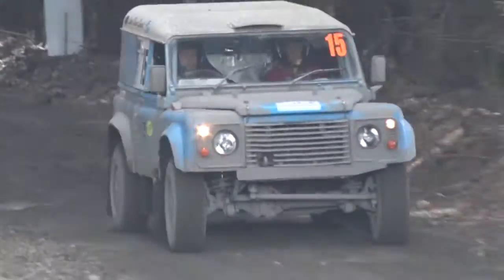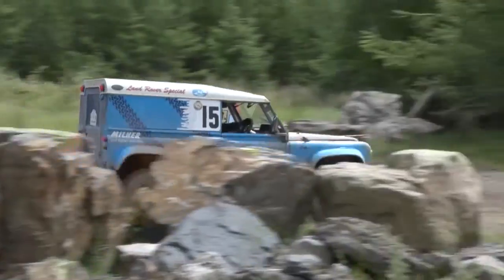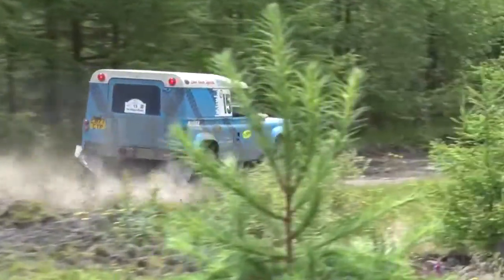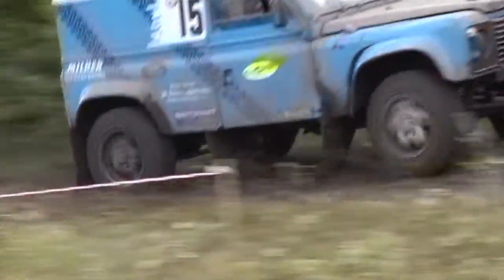Just like everyone else, Dave Harlow and Sarah Smith were finding the conditions tricky. The second pass feeling much better, but the slippery patches were still there under the trees. Fifth place for now and leading Class D.